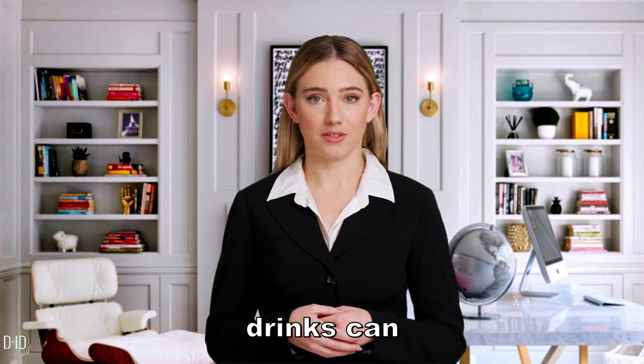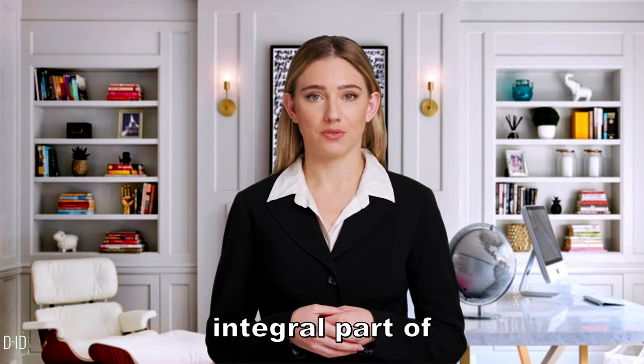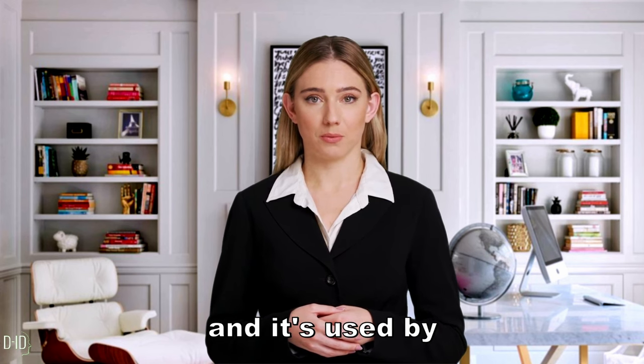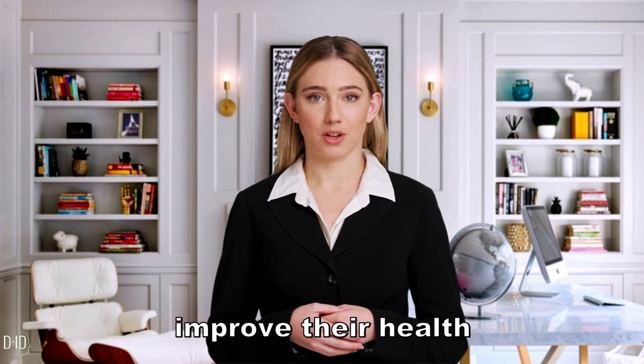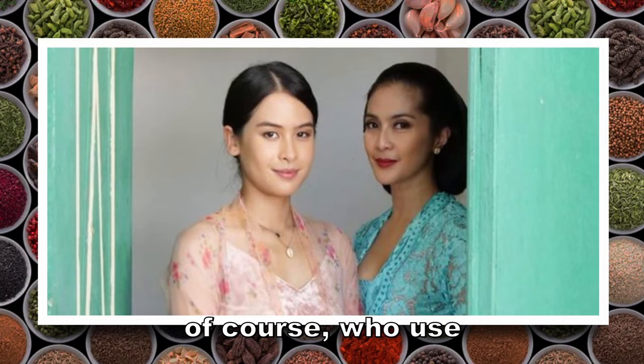Not many health drinks can say the same. Today, jamu is an integral part of Indonesian culture, and it's used by people from all walks of life to improve their health and well-being. It's particularly popular among women, of course, who use it to help with everything from menstrual cramps to fertility issues.